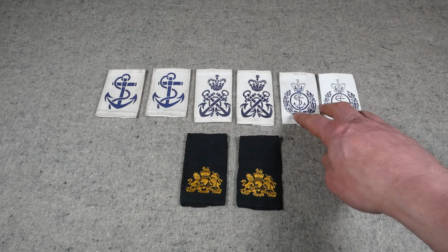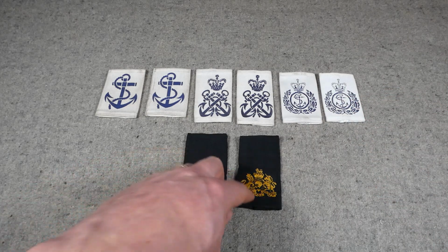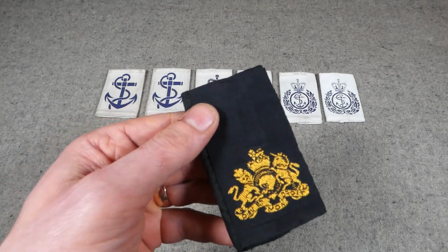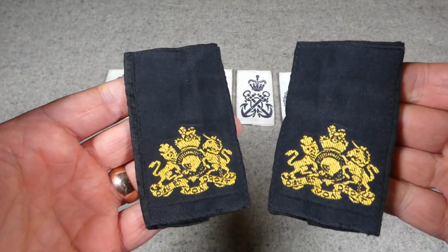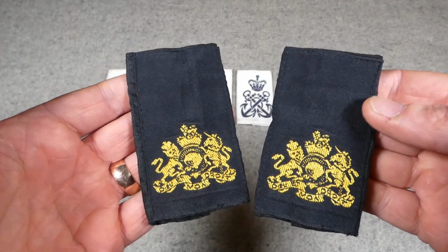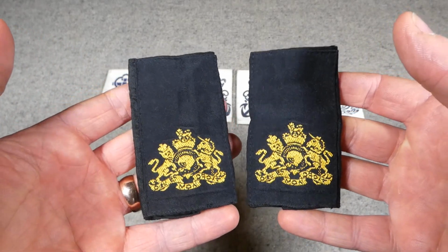So the use of these shoulder badges changed partway through the 1970s. The Fleet Chief Petty Officer is a rate which actually emerged during the course of the 1970s. It was first noted that it was going to be introduced in 1970, and that the initial board for promotion to Fleet Chief Petty Officer would be held early in 1971. So that gives you the sort of time frame of the introduction of the rate.